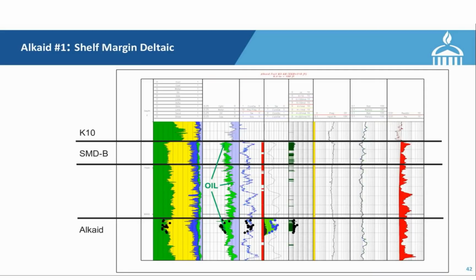For example, let's go to Alkane. As you know, Alkane has a tested zone right here. We tested 6 feet in this zone here. And as you know, we have oil all the way down to the TD of the well and it continues on, going most likely. But you don't know what's going on above it. This is the SMD-B section. With the knowledge we gained from Toletha, we now know that that section in Alkane is also filled with oil.